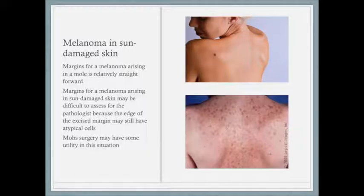Margins for a melanoma arising in a mole is relatively straightforward, like the photo above. It's pretty obvious where the margin should be taken in that situation. But for a melanoma arising in chronically sun-damaged skin, it may be really difficult for the pathologist to assess where the margin is, if the margin is clear, because there can be several atypical cells on that margin. So Mohs surgery or slow Mohs may have some utility in that situation.